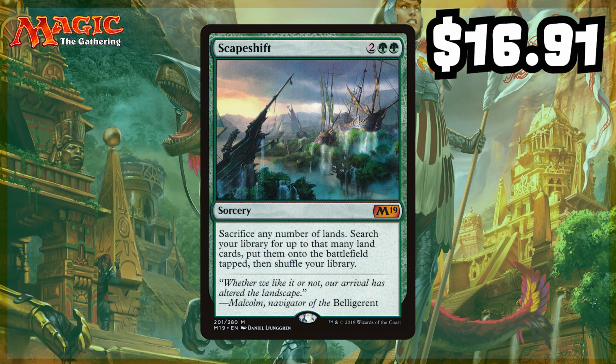I'm very glad that this is leaving Standard. But if you play Modern a lot, it's still in Titan Shift. Bring to Light Scape Shift is another deck as well. This card went down when it obviously got reprinted and then has gradually just found its way all the way back up. Slipped down a touch from $20, which it was a few weeks ago, last month as well. But now still at around $17.